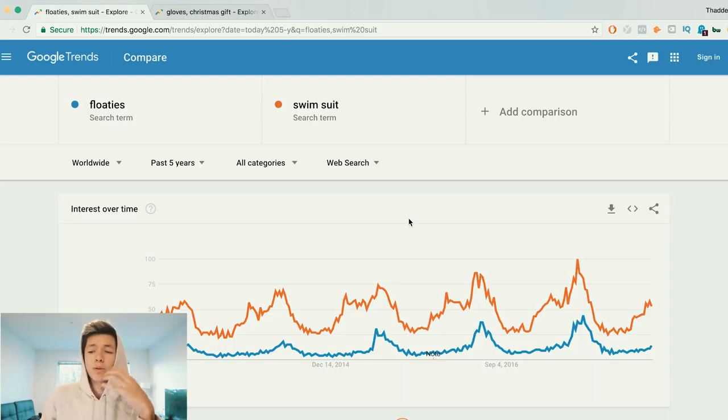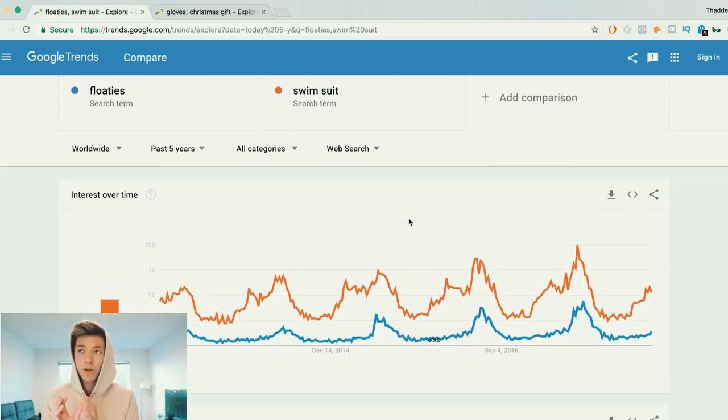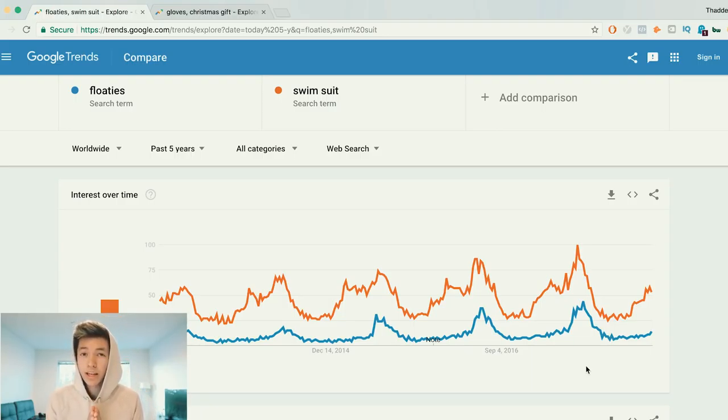Obviously, swimsuits are going to be a much broader, larger thing, because it encompasses a lot more, and floaties is a little bit more narrowed, but besides the point, what I want to show you guys is not just the fact that it's spiking every year. That's good and all, that clarifies this is a seasonal trend, I can do this, but what you guys notice is every year, it's growing. So it's a growing industry. That's the key point that I want you guys to realize.